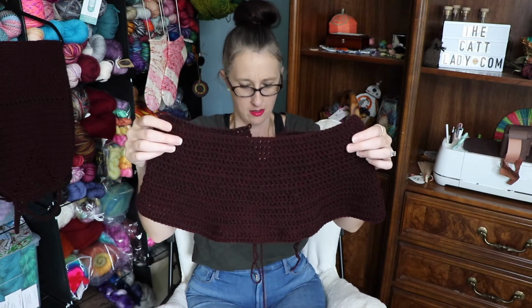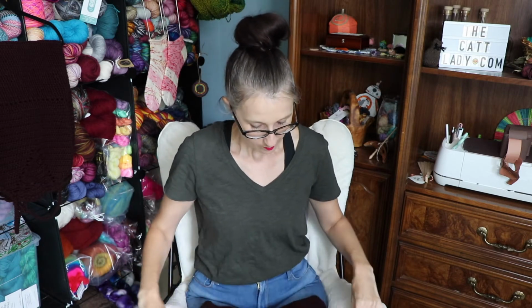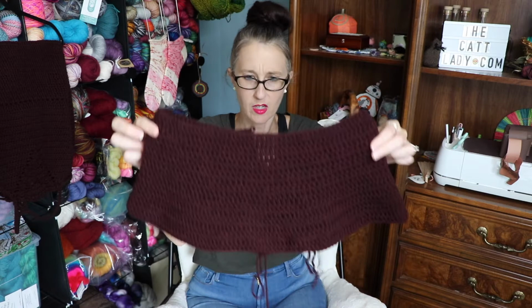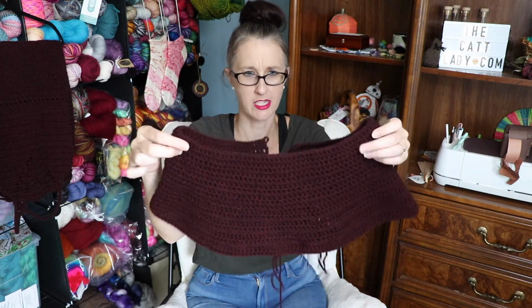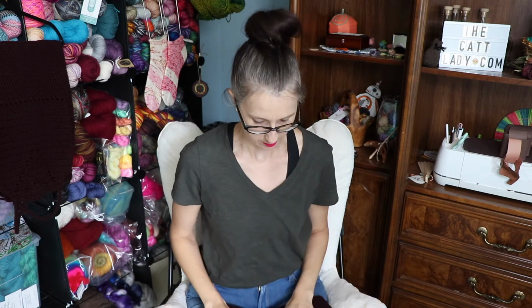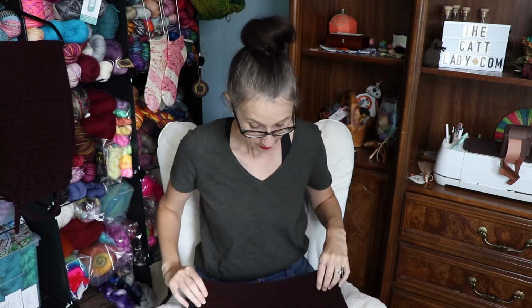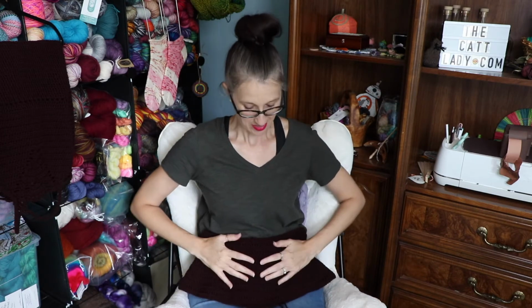If the math is correct, it's about 45 inches circumference. So I think that's a good flare. It's fitted at the waist, and then it flares out, and then it'll kind of flow down. I found a pineapple lace pattern that's written out. I don't have the name, I'll put it below. It was just a free pattern. I googled pineapple lace because I love those big pineapples. I just think they look so cool. So this will start at my waist, cover down a couple more inches, and then it'll go into this pineapple lace repeat until it reaches the floor, I think.